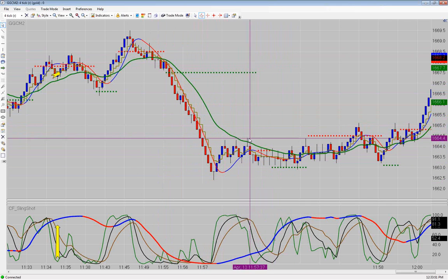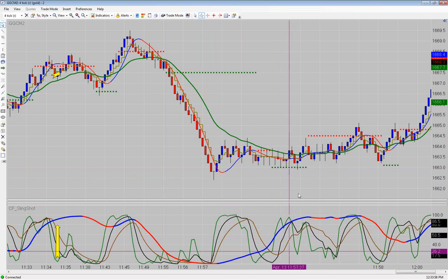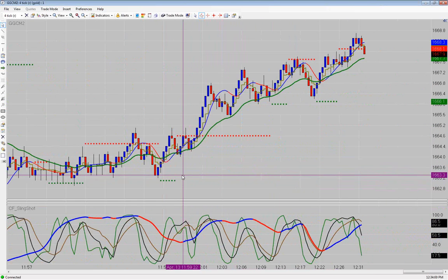Here we had some bearish divergence and a test of the BBC. You could have shorted right there, but it wasn't the best scenario. Something happened right here. Oh, Bernanke's talking. That's right, too. Bernanke's starting to speak right now.